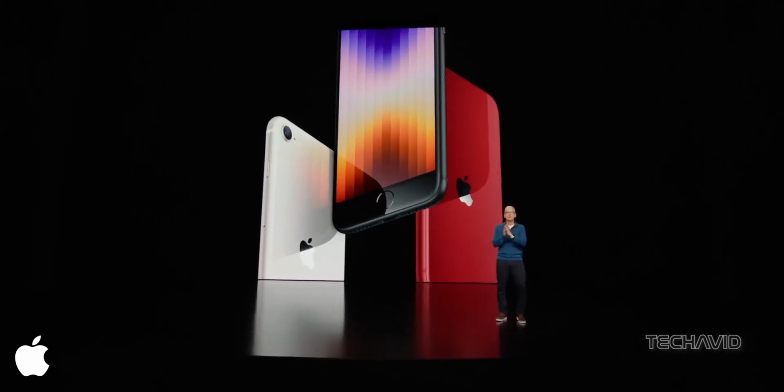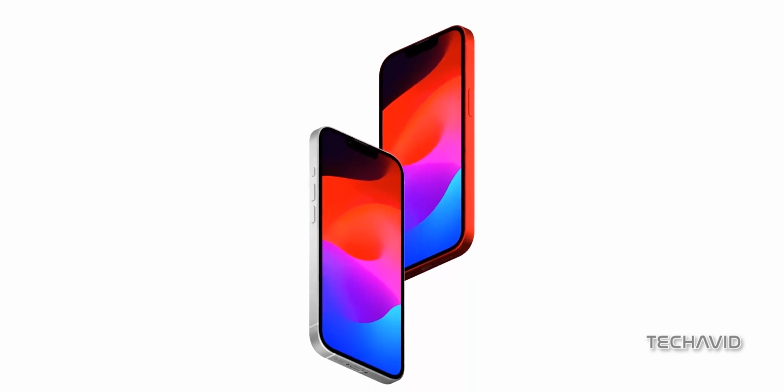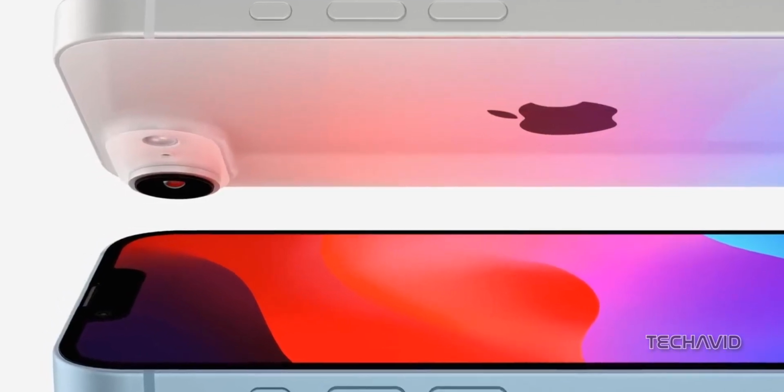Now, if you've been a fan of Touch ID, brace yourself. It's making way for Face ID. No more fingerprint scans. Instead, we're looking at facial recognition taking center stage. And about that controversial notch, it's here to stay. But hey, it does give the SE a more modern look.